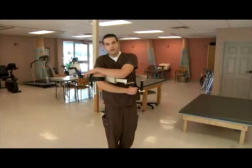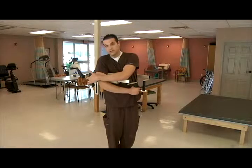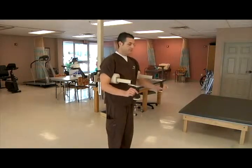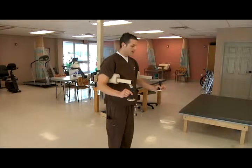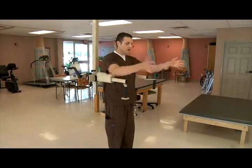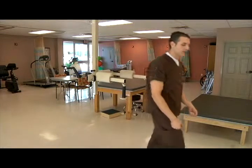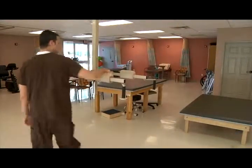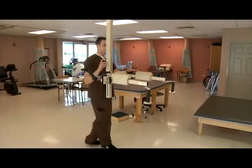Okay, we're going to start again. We're just going to do everything in reverse. We're going to take out the buckles, let it go back. Okay, we're going to open this up so it doesn't hold the patient back, and then we're going to go ahead and put the walker in front of the patient and then let the patient walk away. The therapist is going to come back and put the device away, back in the safe, convenient location.